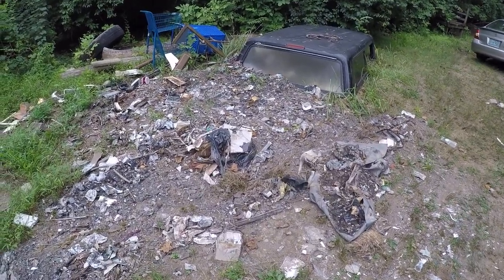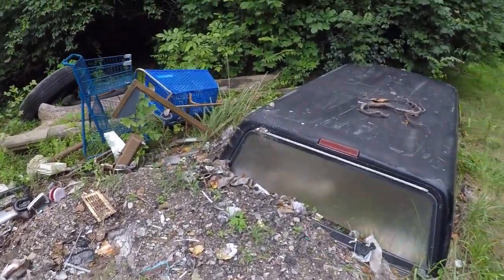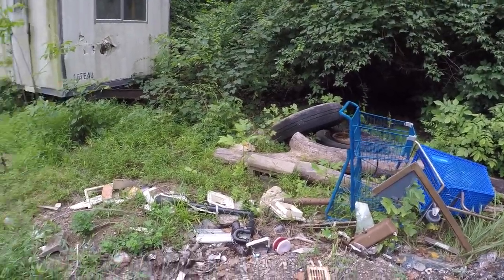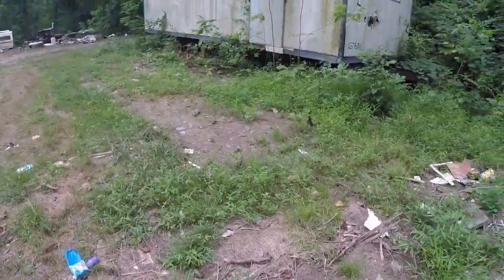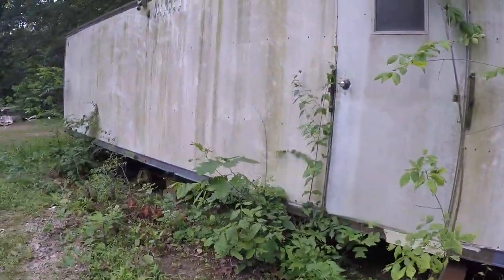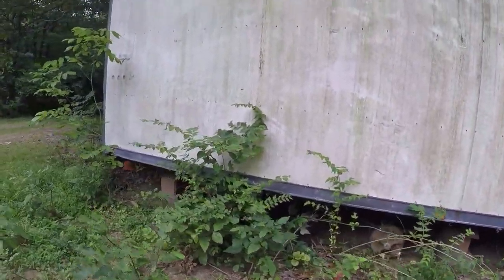Here is an abandoned trailer park that I found. All kinds of stuff, from car carriers, shopping carts, plumbing, tires, glass, mobile homes, toys. Yeah, pretty much a lot of stuff here. No tires on the wheels, which is kind of interesting, I think.